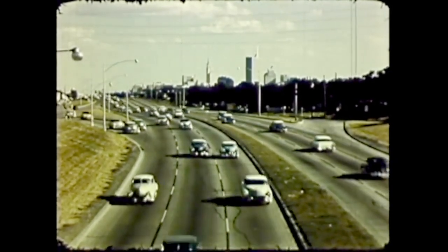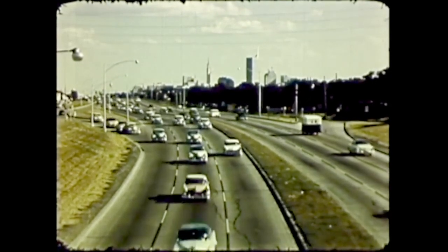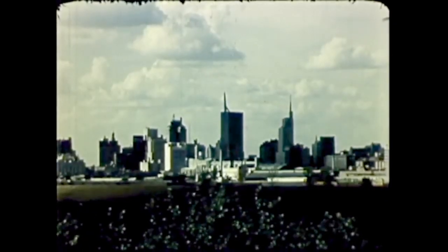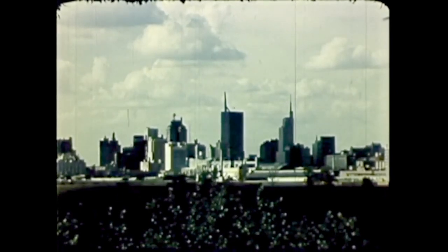But greatness is not a static thing. It must be dynamic. Our job, the whole city's job, is to keep the lifelines open and free-flowing. It can be done. It must be done.